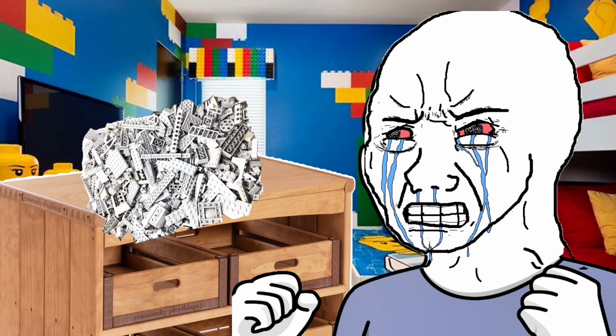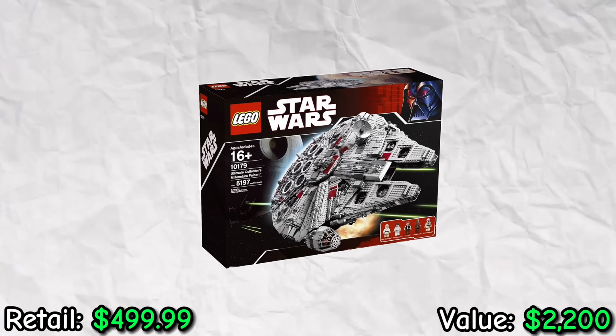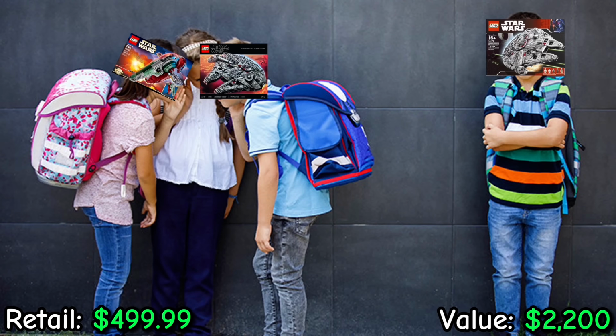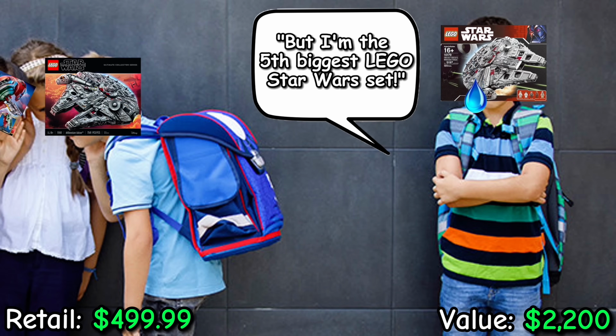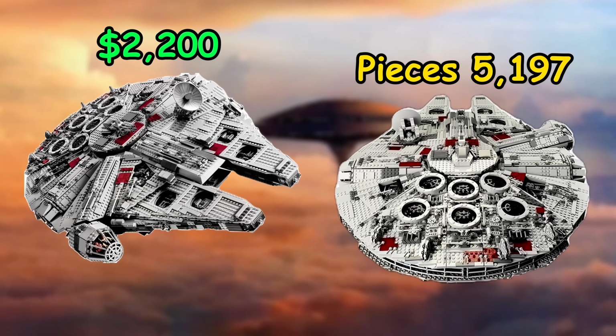The drawback to the UCS Death Star being so detailed is that it looks like a set. If you breathe on it the wrong way, it will shatter into 1,000 pieces. Number 8. 2007 UCS Millennium Falcon. I can't help but feel sorry for this set because it's stuck in the shadow of its overachieving younger brother.